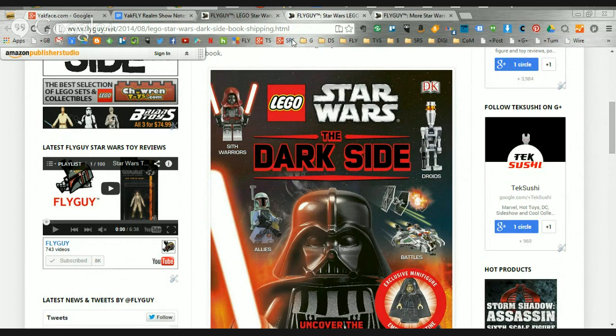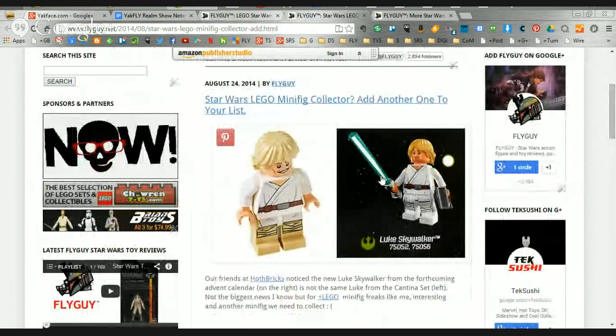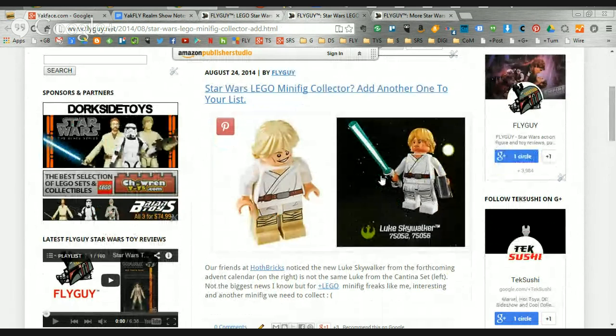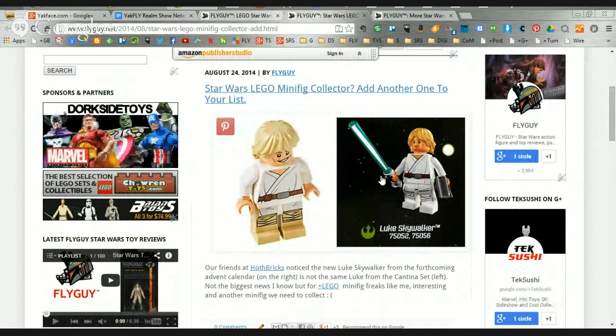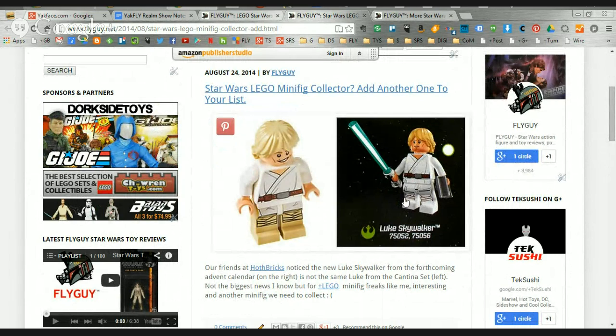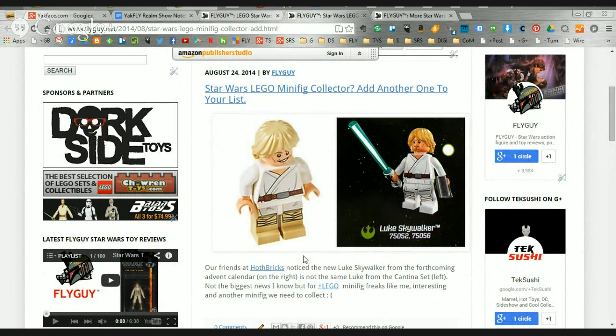What else? Another one you posted, more new Lego. Hothbricks is a great little site for Lego news. They posted some information there about the Advent calendar, which I've actually got as well. It managed to arrive this week already. So it's Christmas time already, people. We get a different look in the set. If you're a complete minifig freak like me, then you've got another one to collect. So more Lego on the way.